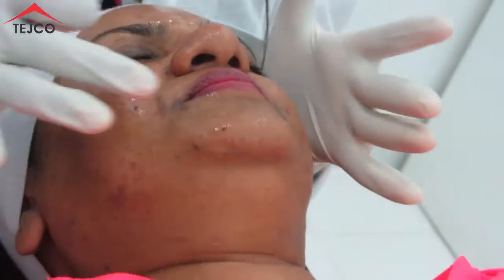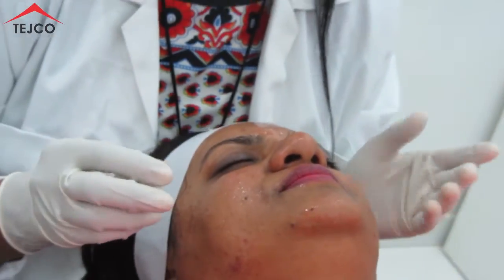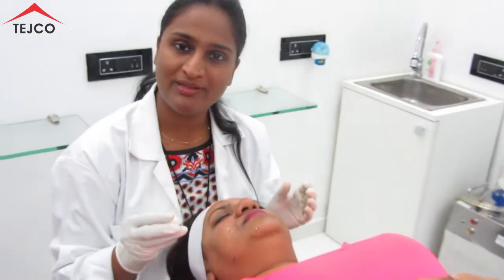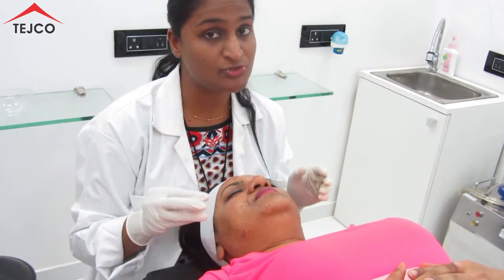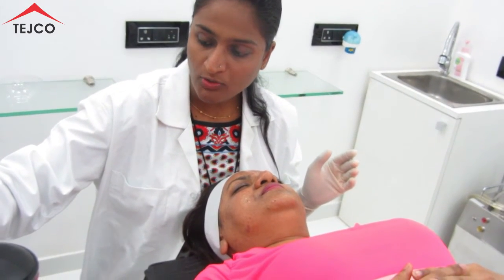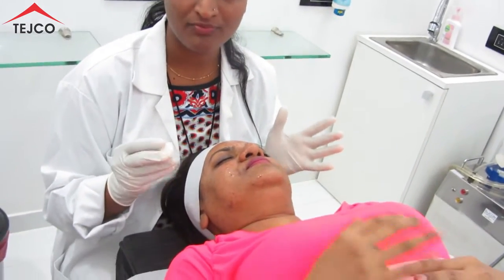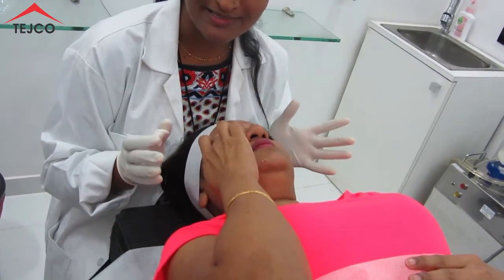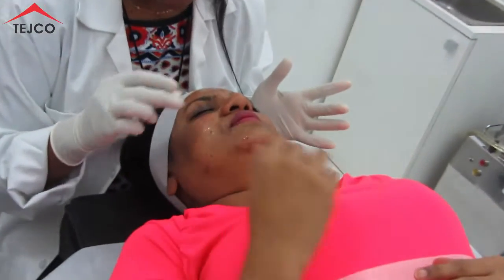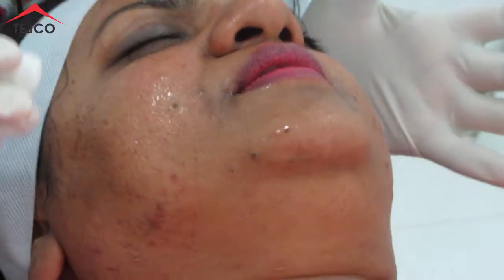A little bit of prickling sensation the patient might feel during the procedure. That's normal and that's really obvious, but that will be there for a temporary period. And if it's not bearable, you're supposed to dip a cotton in cold water and you can mop over the area where the patient is feeling severe burning sensation. So I will just mop it and that will neutralize the peel at that particular area.